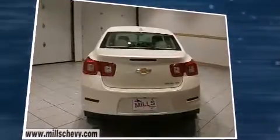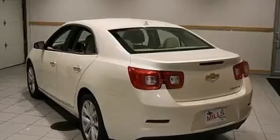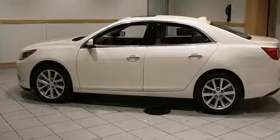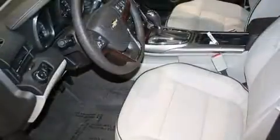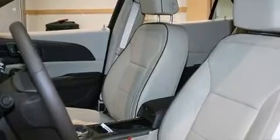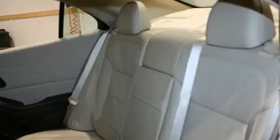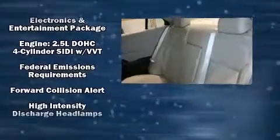A wealth of standard features mean that you no longer have to sacrifice, like heated seats, front and rear reading lights, one-touch window functionality, power front seats, power door mirrors and heated door mirrors, lane departure warning, and more. For drivers who enjoy the natural environment, a power moonroof allows an infusion of fresh air. Premium sound drives 9 speakers, providing you and your passengers a sensational audio experience.